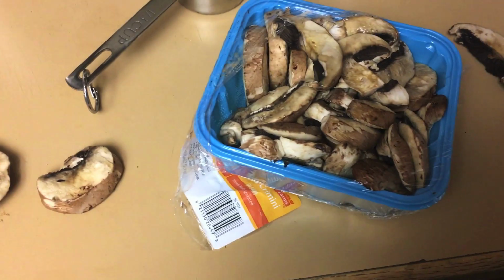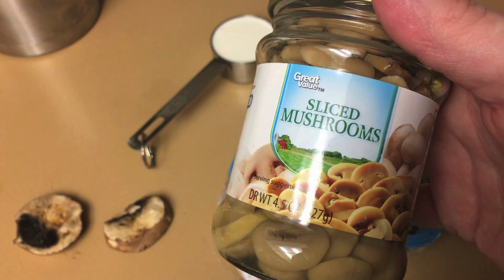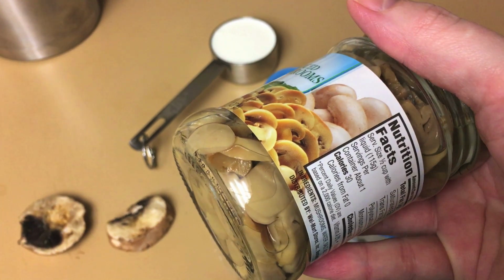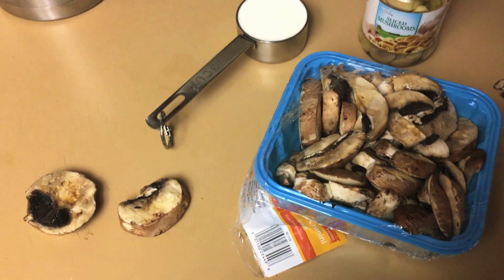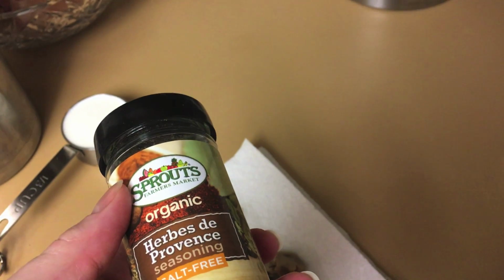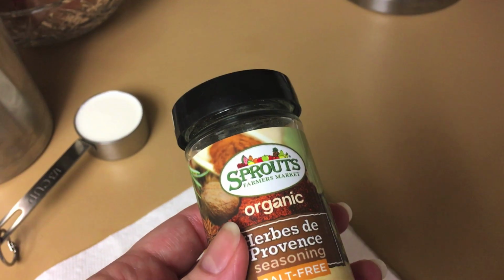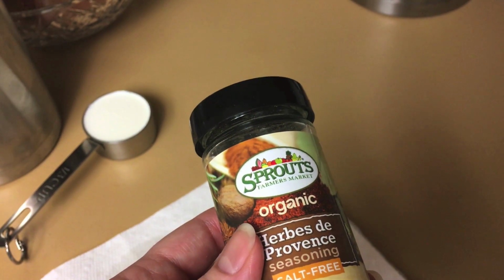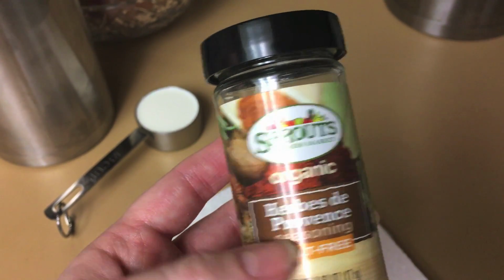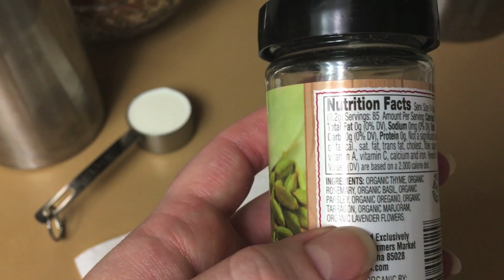Well, my mushrooms are slimy and old and gross. So this is what I've got. It's not a cup, it's not even fresh mushrooms, but it's gonna have to do. Also, out of the hundreds of spices I have, I don't have rosemary, not fresh and not dried. And this tells me I need either a fresh sprig of rosemary or half a teaspoon dry. Well, I'm just going to do half a teaspoon of herbes de Provence because the second ingredient on it is rosemary, but it's mixed with a bunch of other things, and it's just going to have to do.